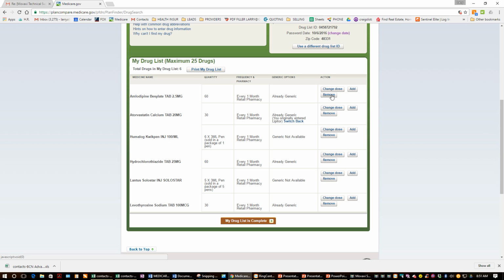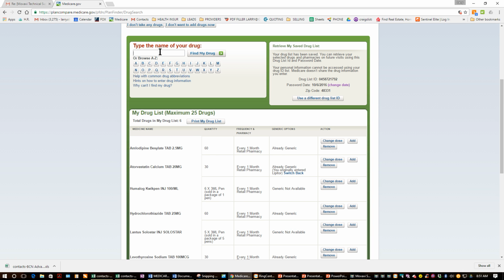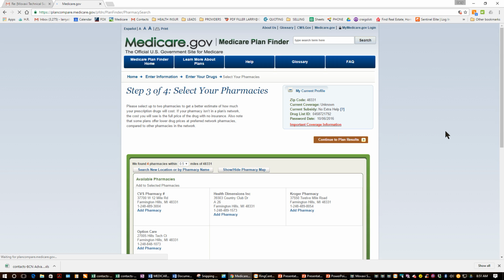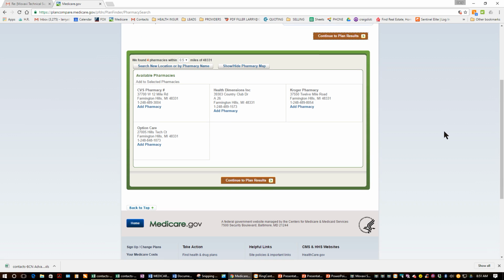Now you'll see over here you can change the dose at this point. You can remove the medication. You can add another one of the same medication, or you go up here and add more medications. So the drug list is complete. And from this point, you want to pick a pharmacy.